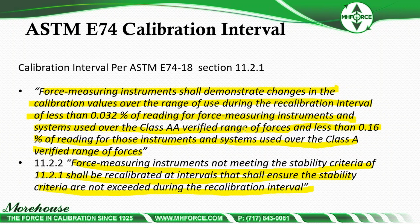So what does this mean? If it meets, it can go to a 2-year interval. If it doesn't meet, the end user is responsible to verify that it does meet. So you set the calibration interval for 18 months. If it doesn't meet, it has to be shorter than 18 months. If you set it for a year and it doesn't meet, then maybe you're going to go every 9 months until it meets. If it doesn't meet at 9 months, it has to go to 6 months, and so on and so on. Really, if the device is not that stable, it should be replaced. If you're not getting at least a year or more out of it, it should be replaced.